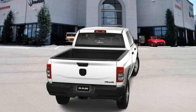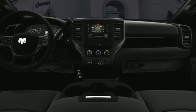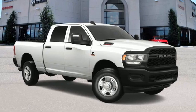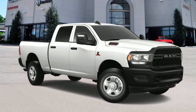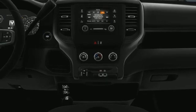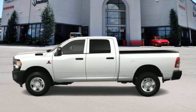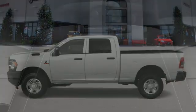Automatic transmission, four-wheel drive, driver selectable mode, trailer brake controller, integrated navigation system with voice activation, Wi-Fi hotspot, dual zone climate control, trailer hitch receiver, electronic shift on the fly, auto-dimming rearview mirror, and intercooled turbo i6 engine. Engineered to get things done. Engineered to be a Ram.